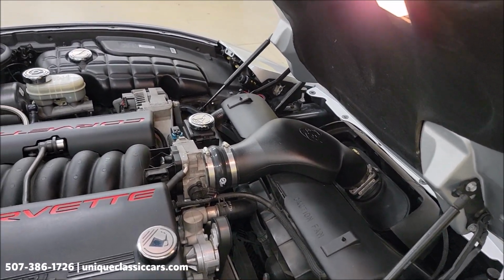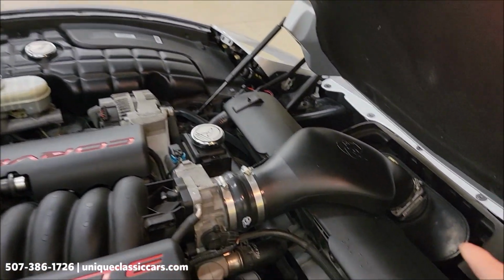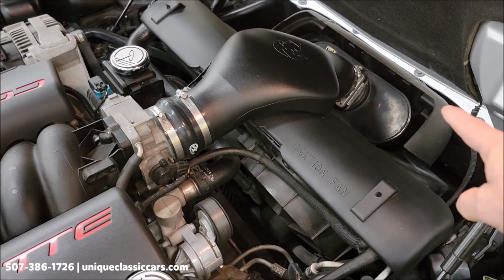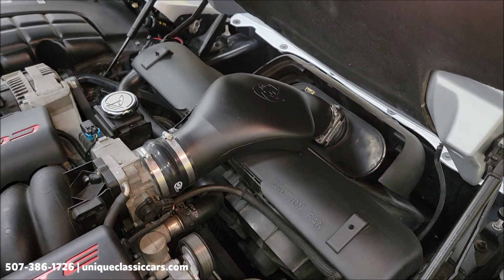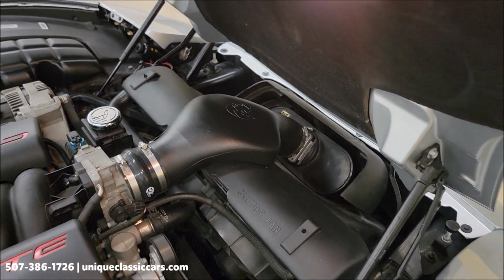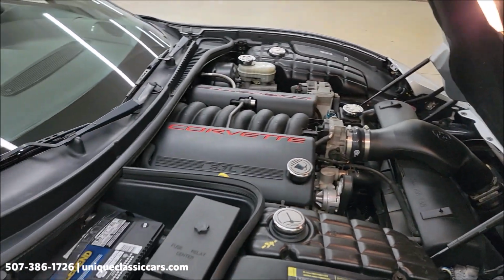Looks like a little bit of a cold air intake. See a little different filter and intake to it. Looks like an AFE power adder cold air intake.